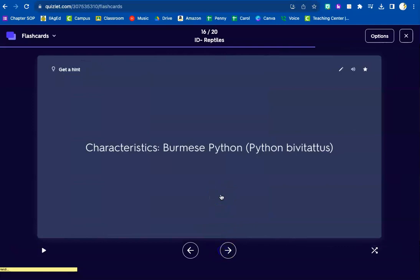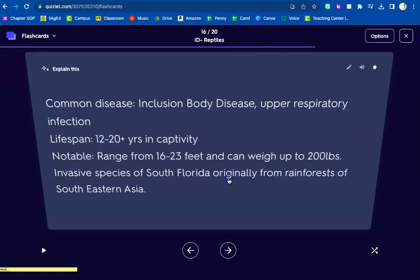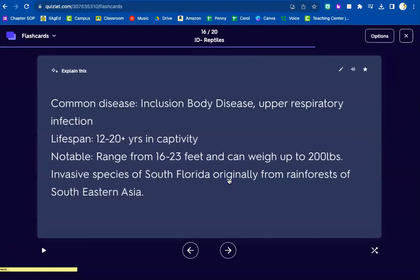Next, we have a Burmese python, or Python bivittatus. They will also get inclusion body disease and upper respiratory infections. If your humidity in the enclosure is not kept properly, upper respiratory infections are something that is common with our snakes. They can live 12 to 20 plus years in captivity, and Burmese pythons range from 16 to 23 feet and can weigh up to 200 pounds.